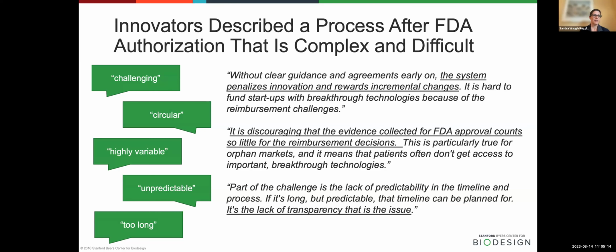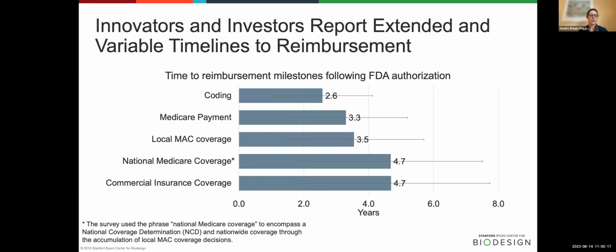And so when we asked about this process, we surveyed for quantitative data on this process. We heard from these same innovators and investors that the time to these reimbursement milestones following FDA authorization ranged from 2.5 years to 4.7 years to fully establish the code, the appropriate payment, and coverage decisions. Now, remember, these coverage decisions are both being made by Medicare as well as by commercial insurers, and they define which patients and under which conditions the treatment or the diagnosis the technology supports will be covered by the insurer.